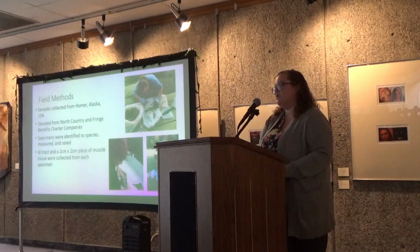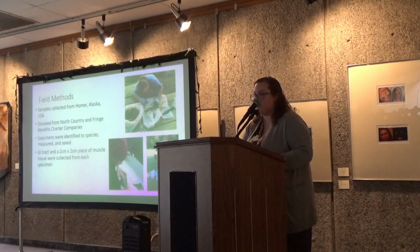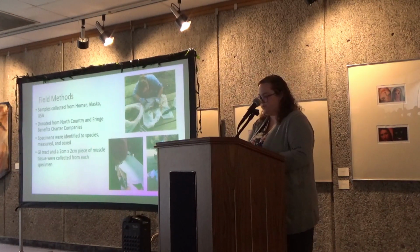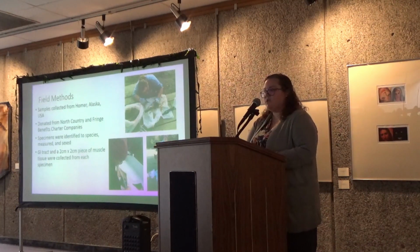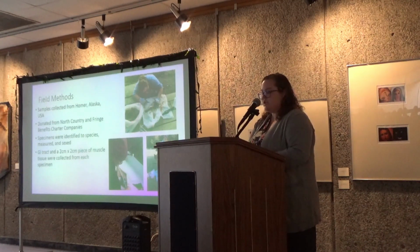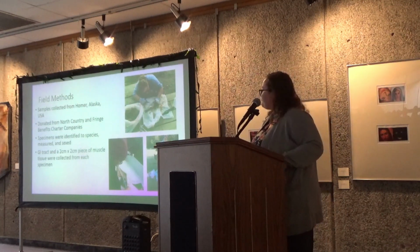Fish was donated by two different charter companies, North Country and Fringe Benefits Charter Companies, based out of Homer, Alaska. Carcasses were filleted and then laid on a flat surface and measured. Total length of fish was recorded in centimeters. Species and sex were determined in the field and verified by one other observer of the charter company. A small sample of muscle tissue and GI tracts were collected from the fish and frozen for further analysis.